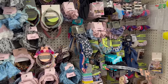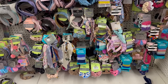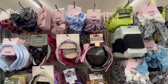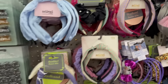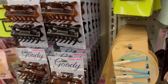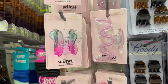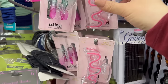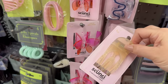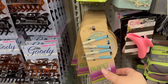All right, okay, so coming over here in the hair accessory area, wanted to see if they have some new finds over here. Got a lot of new scrunchies in stock. These are cute. These are definitely new right here. Those are so cute, those little butterflies, and they got these ones with the little squiggles on them. That's really cute. It's like a navy blue. Then you got this type of hair clip. And then this butterfly one. That's really cute.